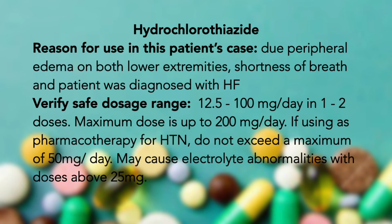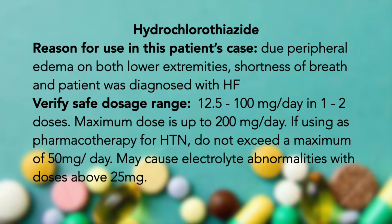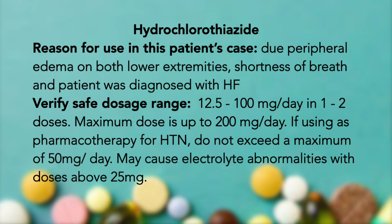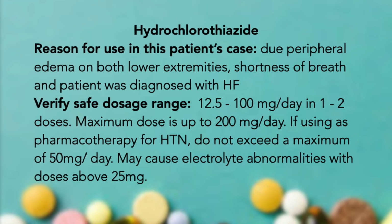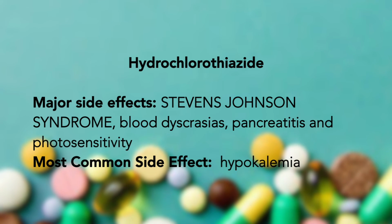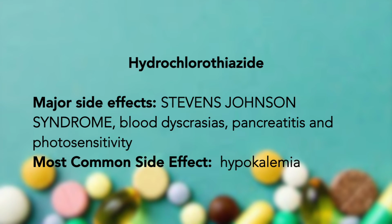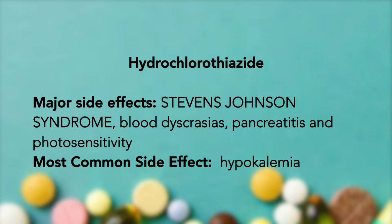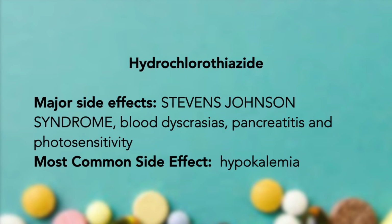The reason for use in this patient's case is due to peripheral edema on both lower extremities, shortness of breath, and the diagnosis of heart failure. The maximum dosage is 200 milligrams per day. Hydrochlorothiazide has major side effects that are similar to the other diuretics, such as Stevens-Johnson syndrome, blood dyscrasias, pancreatitis, and photosensitivity. The most common side effect is hypokalemia.